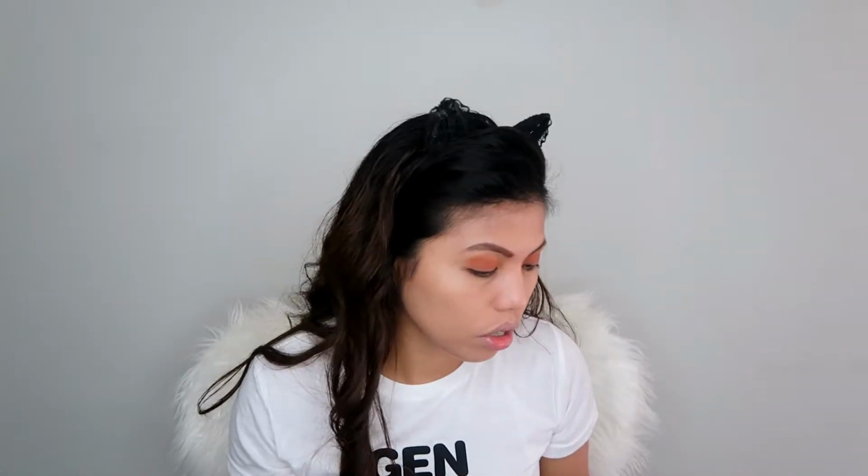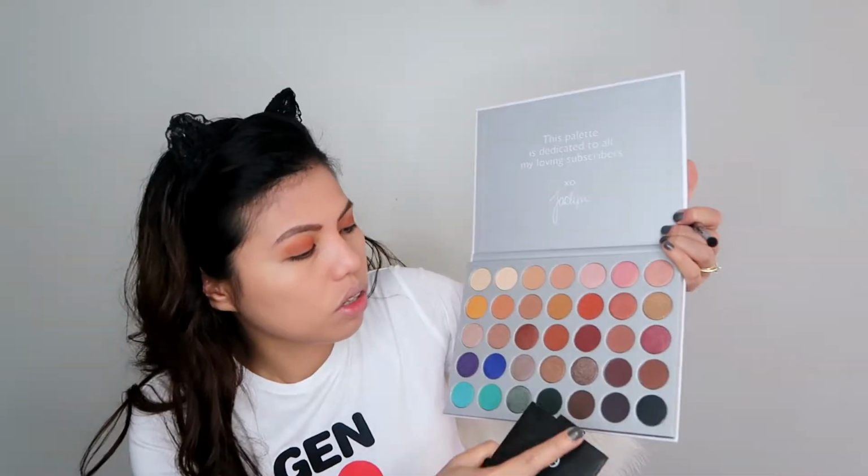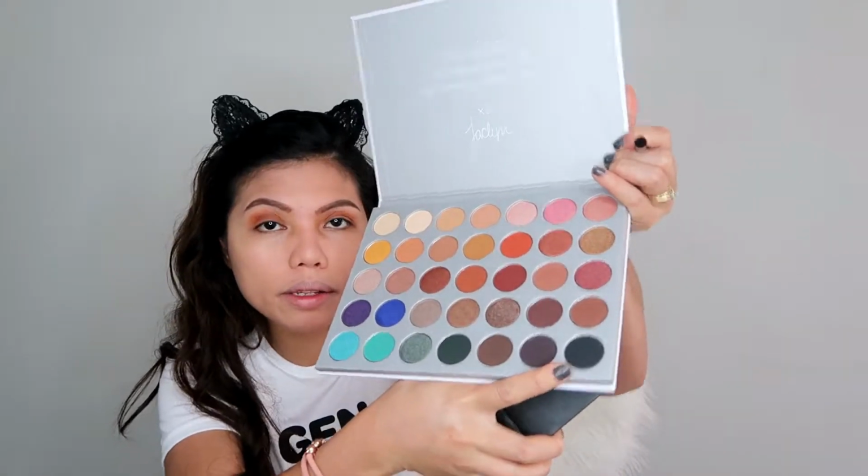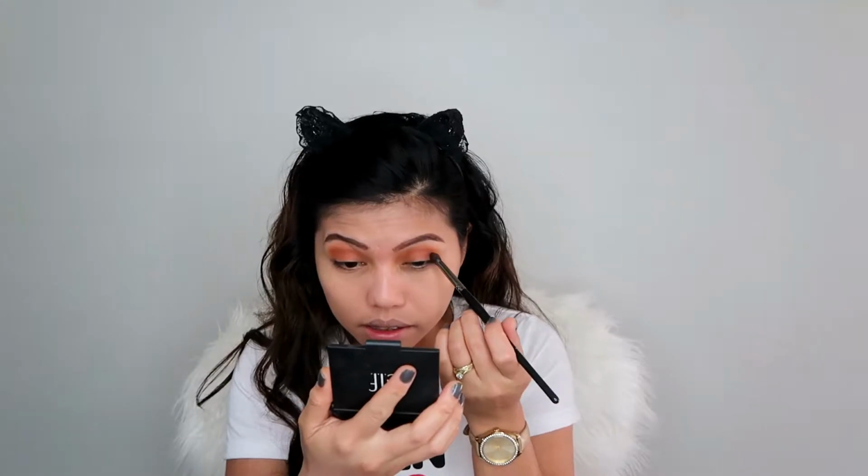Okay, for my outer corner, I'm using this Morphe E17. So I will use this one, probably the black. So I have here, siguro itong black. Yes, the black one, guys. So good na meron siyang black. As in, complete na yung look mo basta may black.